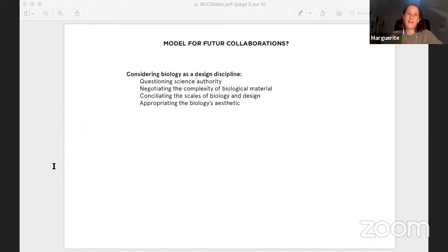But I think there is a huge gap to go over between really taking biology in its materiality, as is happening now, and taking biology as a discipline, with its own tradition, its own practice and methods. And I think as designers, we should really try to dig more and understand more what it consists in, to make really relevant biodesign projects, at least at the microscopic scale.